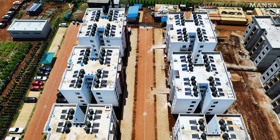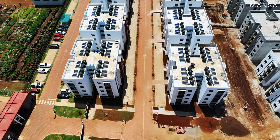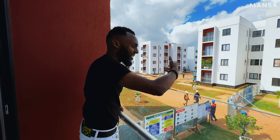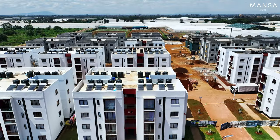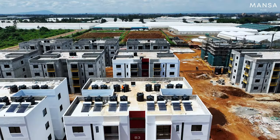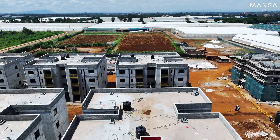I feel so peaceful, so serene. I don't know. It's peaceful and it's in the city. That's the thing. Maybe that's why it's called Tatu City. Yeah, it gives you a city feeling, but also it's peaceful. And mind you, at this time you're feeling this peaceful, there's still construction going on. So imagine when it's done. If you were to take away this noise, how quiet this space would be.